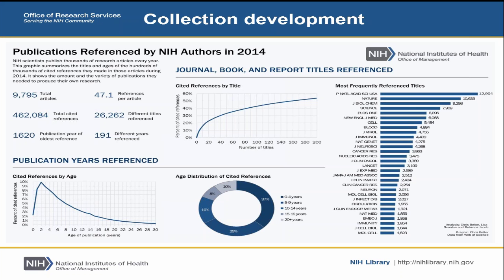And some of the interesting things that came out of this were that even though the vast majority of the references were to recent publication years, we see that almost 10% of these references are to publications that are 20 years old or older. So we're looking at over 40,000 references here to publications that are 20 years old or older. So clearly we not only need to have access to recent publications, but also to some of these legacy publications as well.